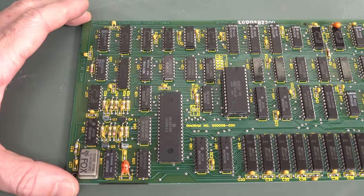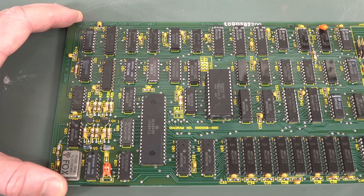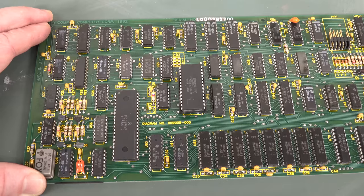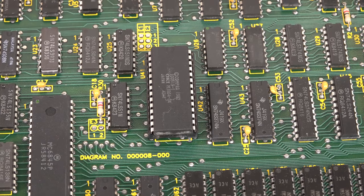Let's try and get it. What date codes have we got on here? Okay, we've got 11th week 84 there, so it's got to be somewhere in the early to mid 84s. 8420. Got a Compaq ASIC there, manufactured by Oki. That's interesting. Is that some sort of custom gate array?